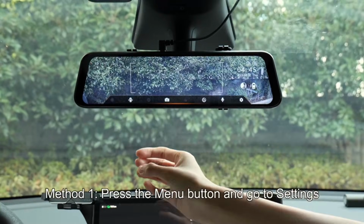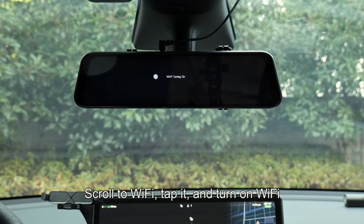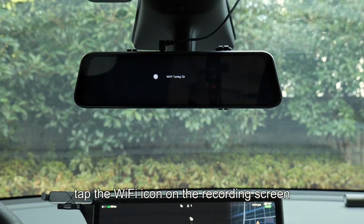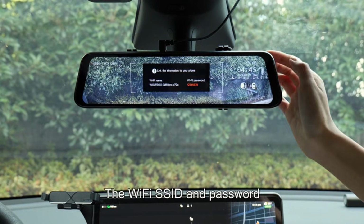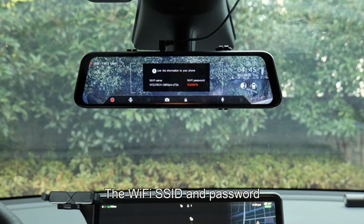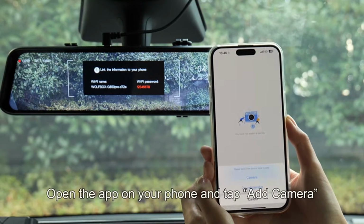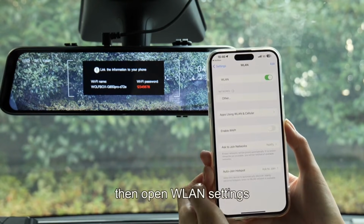Starting off with the Wolfbox G840S, this rearview mirror camera is a great choice for those who want a reliable dashcam and backup camera combined in one. Right away, the widescreen display caught my attention, offering a crystal clear picture that effortlessly replaces your standard rearview mirror. I found that the integration of front and rear cameras gives you a comprehensive view of your surroundings, perfect for parking or spotting potential hazards on the road.